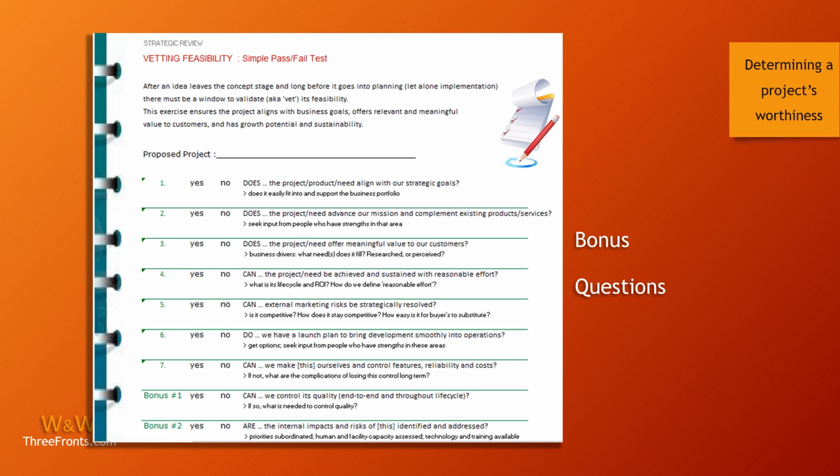7. Can we make this product or service ourselves and control features, reliability, and costs? This is typically what's called the buy or make question. And it's a very core question because if you can make it yourselves, you can control every aspect of it. But if the core component of your product cannot be made by you, you must outsource it, then in essence you're inviting a third-party vendor to become a business partner with you, and that should be a very thoughtful decision because of the complications about it.